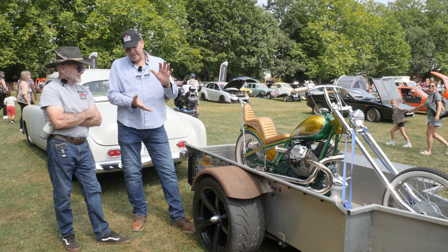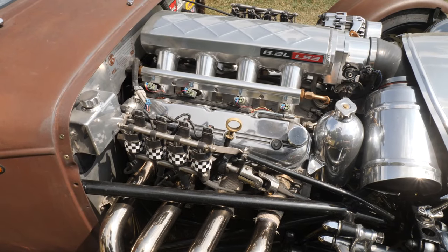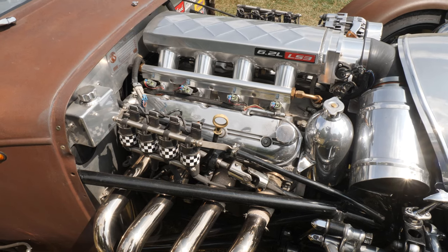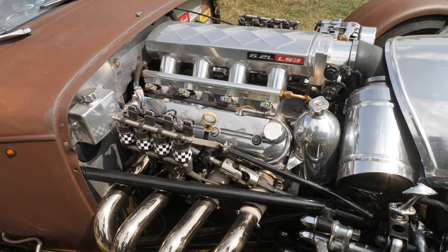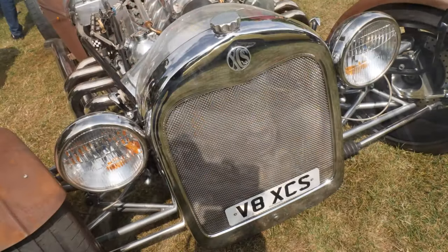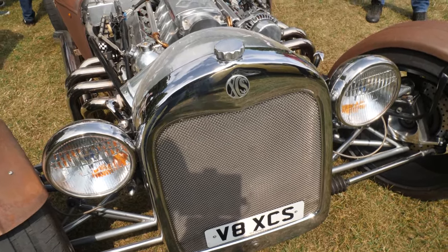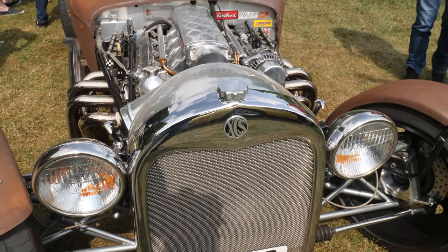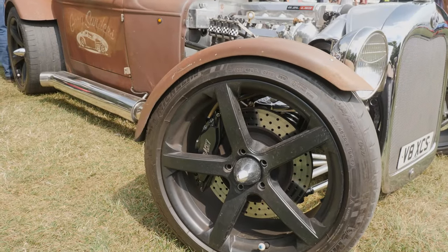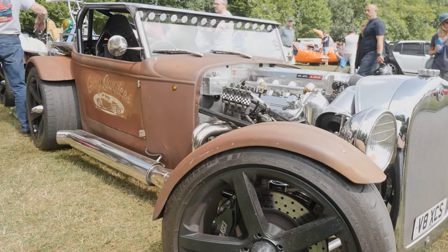So do you want to talk about the car first? Because you're trying to sell that. Yeah, the car, I've had it. It was first on the road in 2017, and I've built it from scratch. The chassis is basically the rush chassis, the same as our XCS Cobras that we used to do. It's wider than the Cobra, and it is actually done to the same dimensions as the rush.